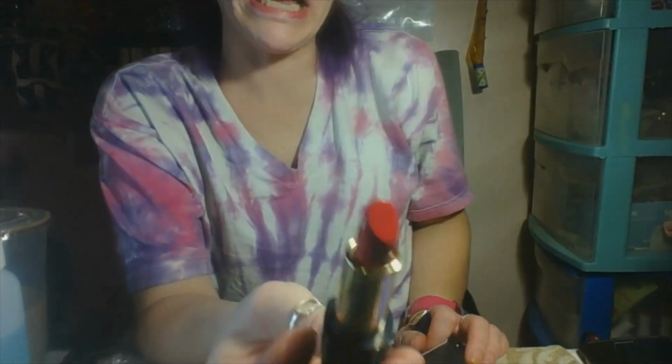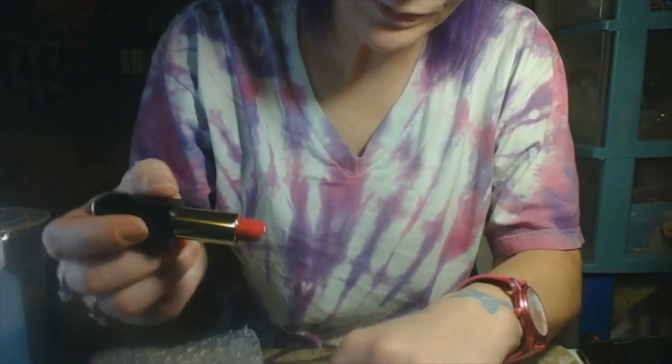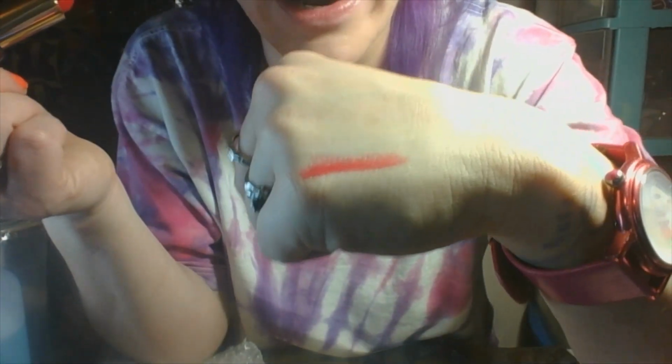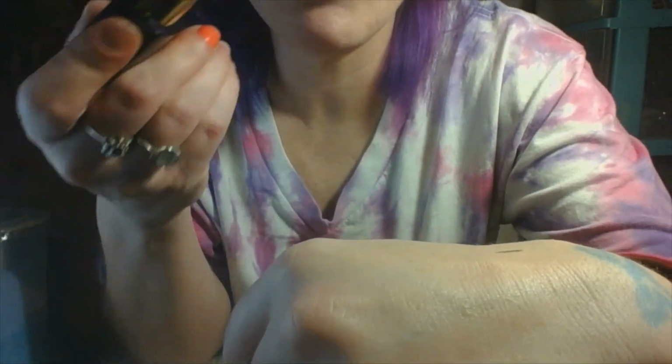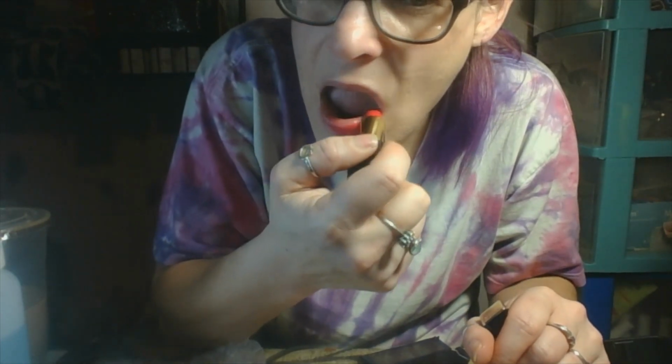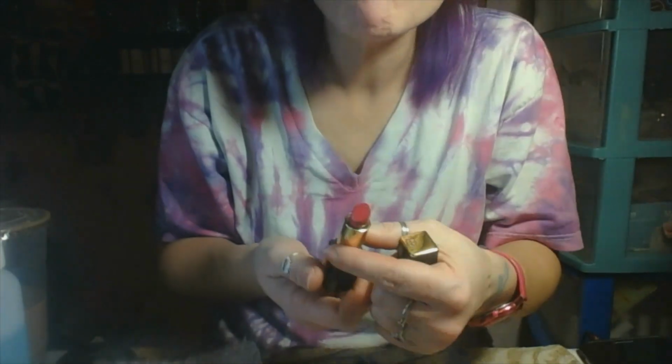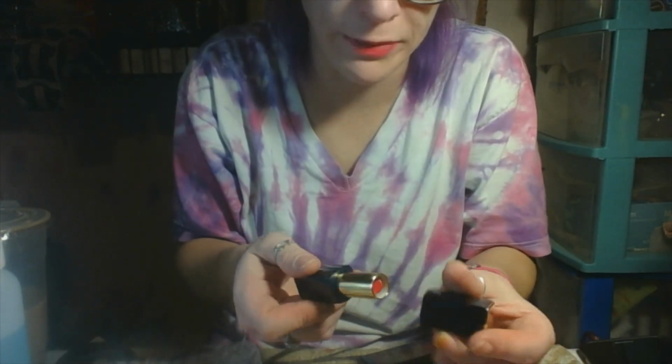Wow, that is, I don't know. It's like a dark pinky, I don't know. Let's swatch it. Here's what the color looks like. And it doesn't have a smell. Yeah, so it's kind of like a pinky red color, I guess. It just glides right on.